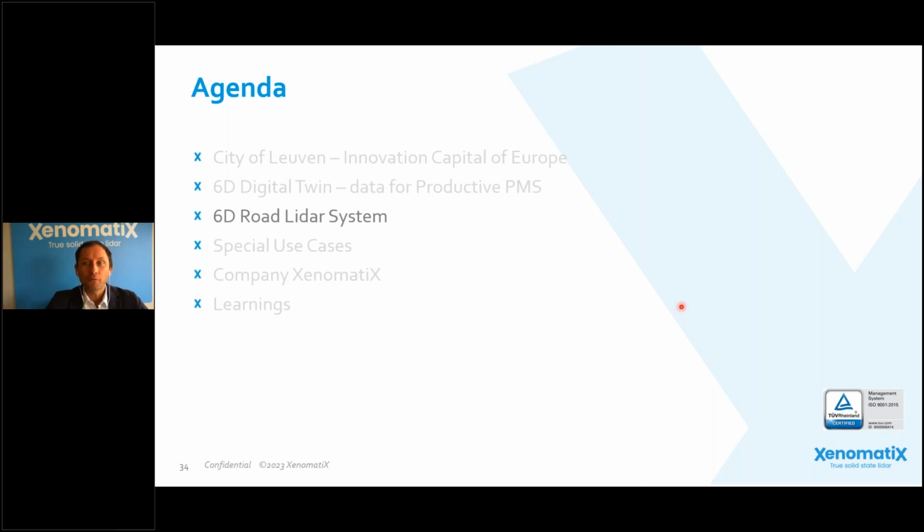So I hope we convinced you of the value of the 6D digitalization model. Now let's see how to collect this data, and preferably all this data in one single ride.